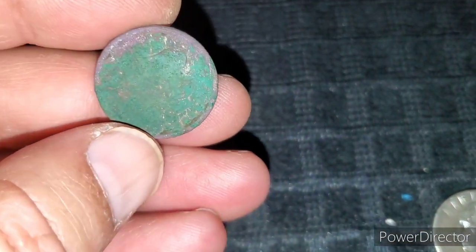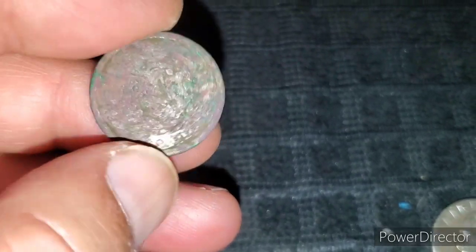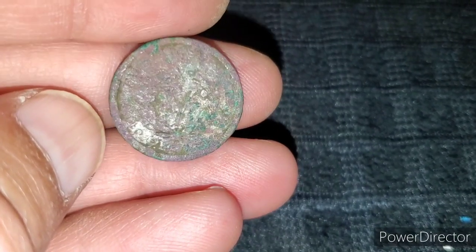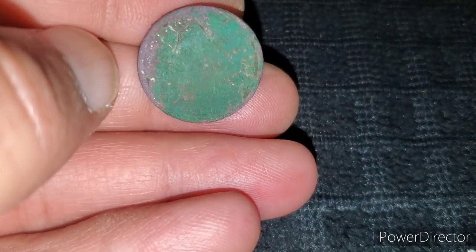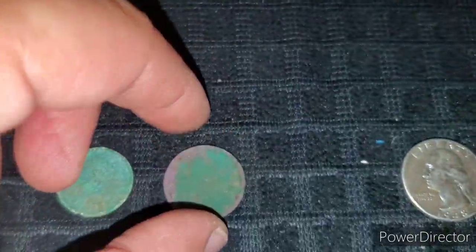I found this V nickel. Again, hard to see. I've got to figure out something with the lighting on these to make them easier to see. But this is a 1910 V nickel. You should be able to see, there it is, I think. Right in the center, you should see the V there. And it would be this way. Might be able to make out the head, some stars around it. Not in great shape, but definitely identifiable, so that's cool.